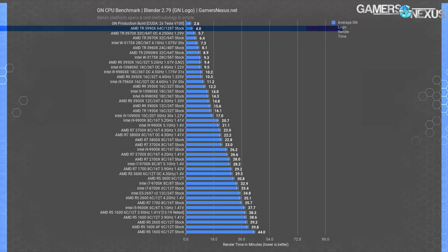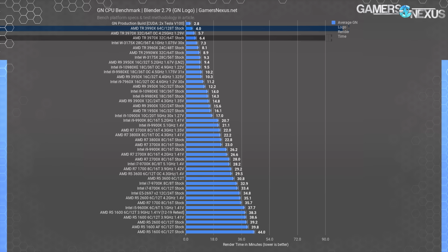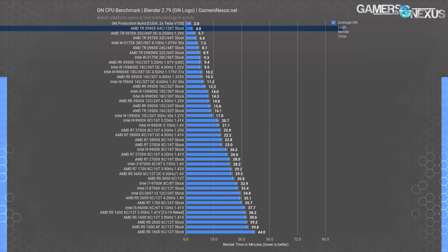Blender is our first workstation application from our legacy benchmarks, although this one's carrying over to the new stuff too because it's so good. Blender spawns one tile for every thread on the CPU, which means that Threadripper and the 64 cores of the 3990X scale in a predictable fashion, but not quite linear, versus the 3970X. For our more intensive GN logo render in Blender, the 3990X requires 4 minutes to finish each frame, a reduction of 37.5% in time required from the 3970X's 6.4 minute requirement. That's also a reduction of 29.8% versus the overclocked 3970X's result.